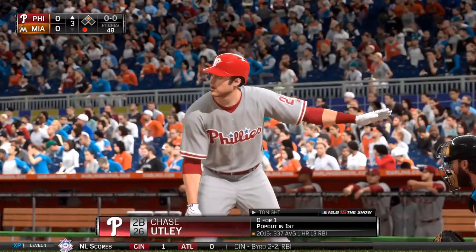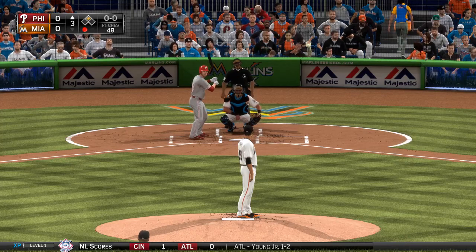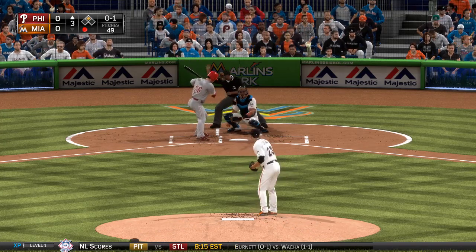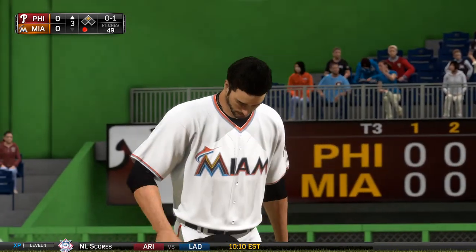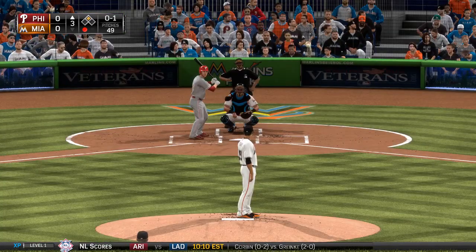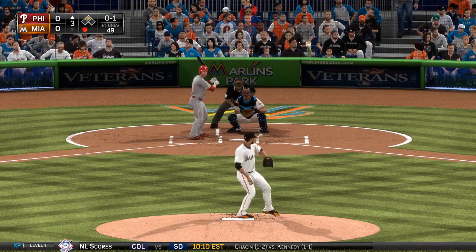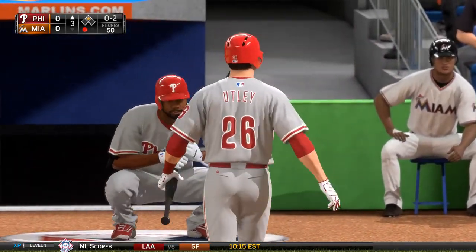Chase Utley will dig in. He popped out in foul territory his first time. And here's the first pitch. Cut fastball in there for a called strike. He's ready now. The pitch, and a check swing here as he couldn't help himself, and it's ruled strike 2.